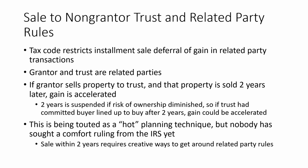We won't get into that, but we'll look at the bigger limitation on this as a strategy in that the gain deferral may be restricted to a certain extent when there is a sale to a related party. And in this case, the grantor and the trust are treated as related parties, as would be a beneficiary and a trust as well, if you wanted to try to get around it that way. But either way, the consequence of having a related party thrown in the mix in the form of a trust is that if the grantor sells the property to the trust, and then the trust turns around and sells that property within 2 years, the gain would be accelerated.